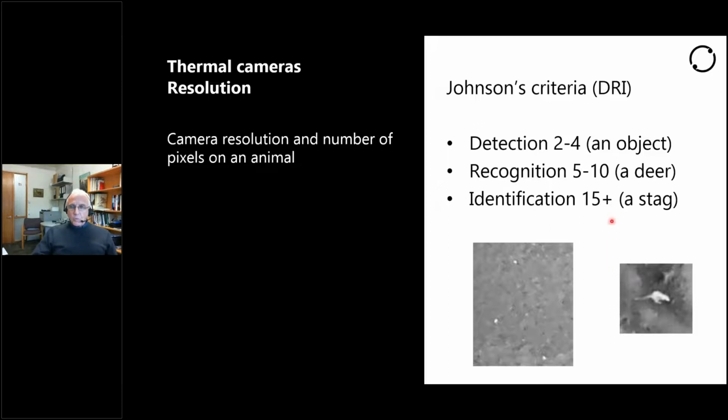So if you can get more pixels onto that object, you can start recognizing that as a species, and if you get even more on, you might be able to differentiate. It's not just a deer, it's actually a stag. So you can see here on the right, this object has a lot more pixels on it, and you can clearly see that it's a wallaby. So you need to be aware of the resolution of your camera and how many pixels you want to get onto that object to identify what it is.